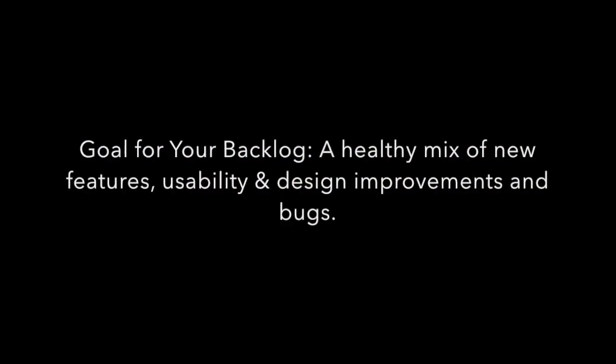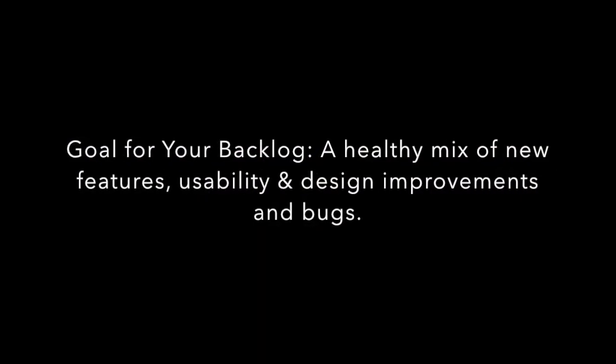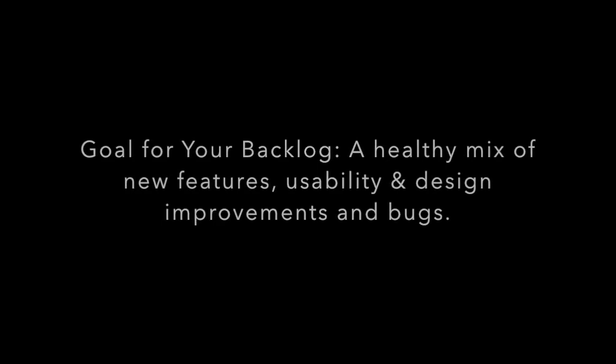The goal is to have a healthy mix of new features, usability and design improvements, and any bugs in a developer's backlog. But if your developers or engineers, whatever you want to call them, are waiting on those new features, I'm going to bet that design probably hasn't had time to do design QA. So what do engineers do? Well, they could refactor code and fix bugs and update the infrastructure, but they're ultimately going to pick the stuff that they really want to work on. So any design debt that isn't actually broken from the engineer's point of view probably won't be prioritized.